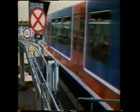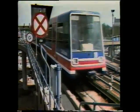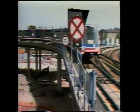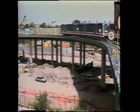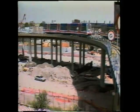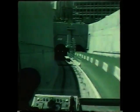The original 1986 units were not allowed to use the Bank Extension, as they were not built with the requisite safety features. However, this stock did still work to Tower Gateway. Eventually, most will be sold to other operators. A month before the public opening of the Bank Extension, many crew training trips were made. However, only the westbound track was yet in use.